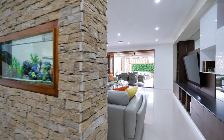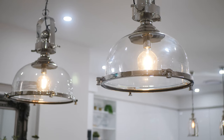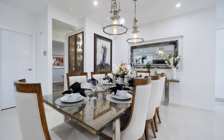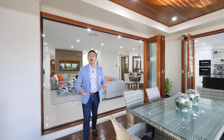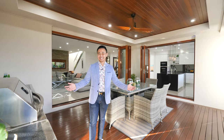Formal spaces exude elegance and grandeur while never forgetting their purpose: entertaining friends and family. Steps away, red cedar bi-fold doors open up to reveal a series of compelling outdoor spaces.